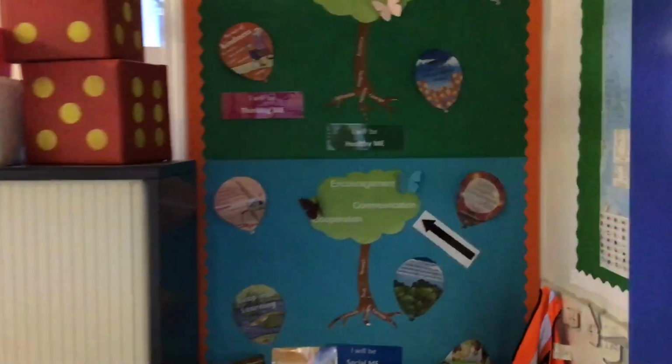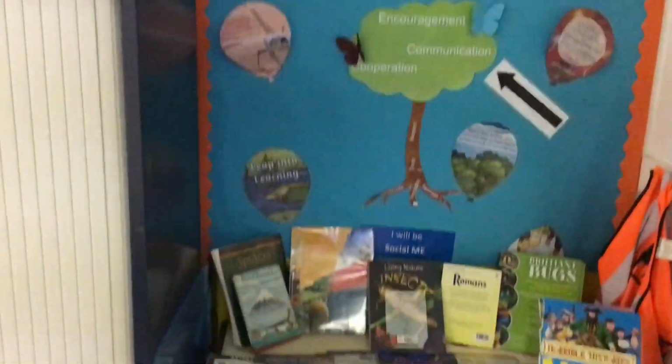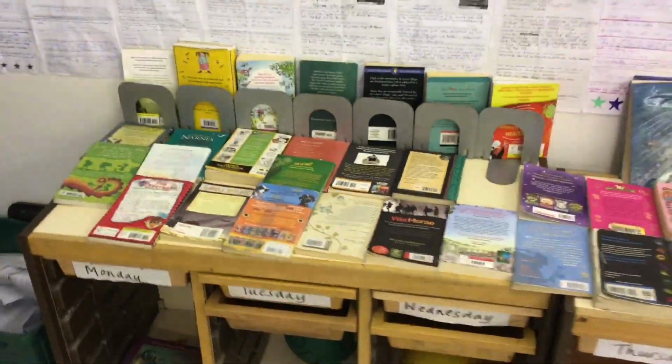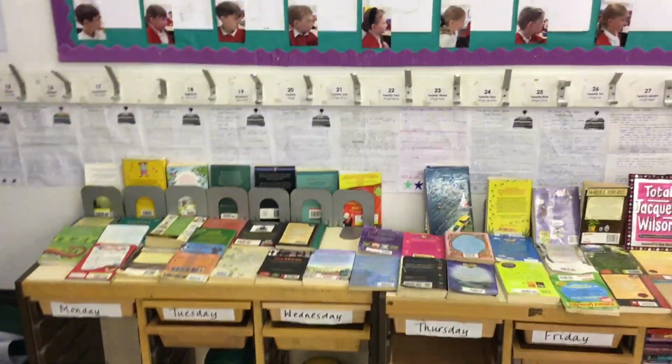Here's my personal best display. Focus for the next few weeks is communication. Here's part of our class library, with the books that the children are encouraged to change every couple of weeks. And you can also notice we've got named trays, which are kind of quarantine trays, so sheets that come in will go into those trays.